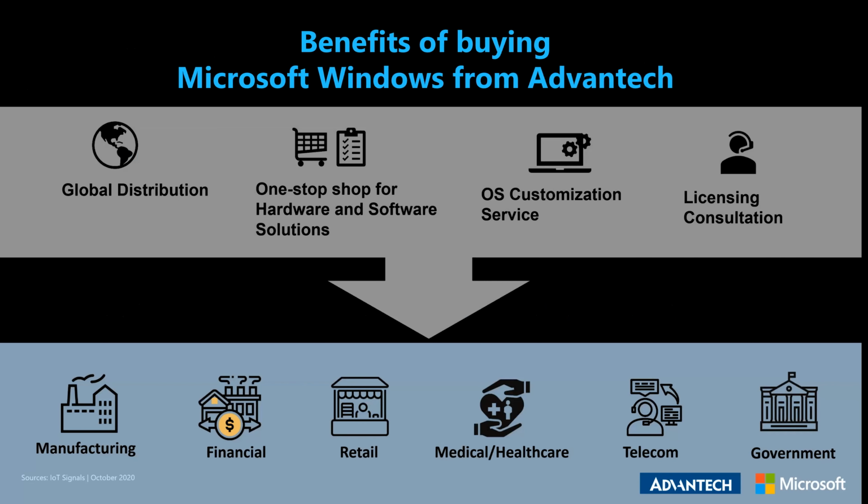I want to point out the benefits of using Advantech as your supplier and your support entity for Windows. I mentioned that we are a global distribution in North America. Of course, we can handle all North American, includes Canada and Mexico. We also have rights distributed in South America and Europe and in Asia. We can also help you with logistics because, for example, you may have locations in other parts of the country where you want the licenses sold or shipped to. We can work together to make that happen.